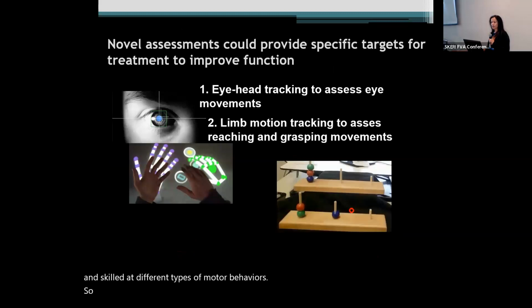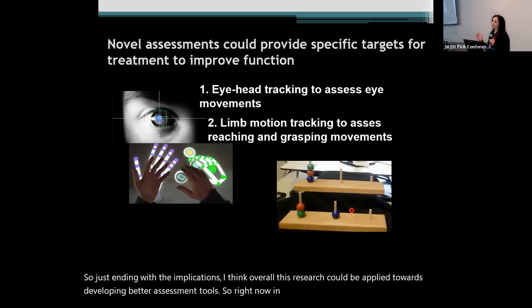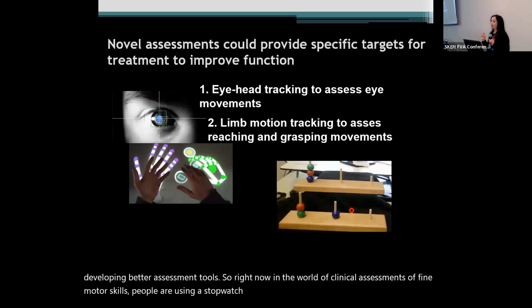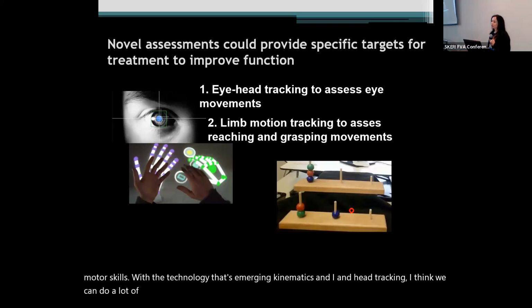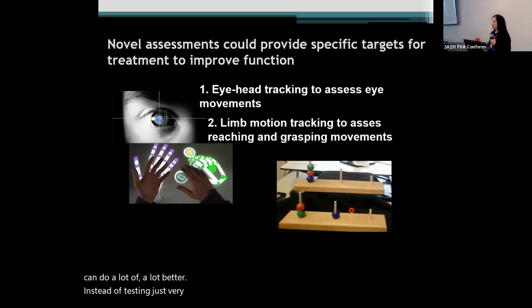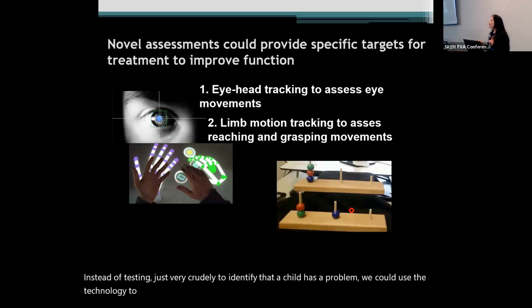So just ending with the implications, I think overall, this research could be applied towards developing better assessment tools. So right now in the world of clinical assessments of fine motor skills, people are using a stopwatch, a paper, and a pencil. And that's how we assess fine motor skills. With the technology that's emerging, kinematics, and eye and head tracking, I think we can do a lot better. Instead of testing just very crudely to identify that a child has a problem, we could use the technology to determine what is the problem.